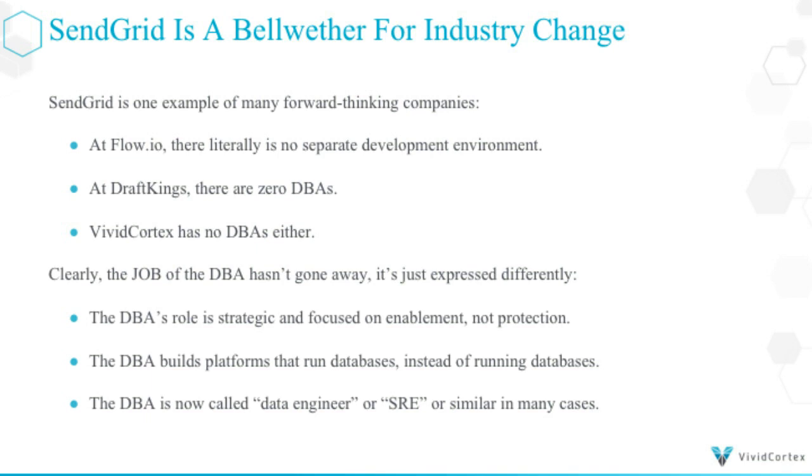And so SendGrid is, I think, a good example of what we see across our customer base here at VividCortex, too. I've listed a couple on this slide. Flow.io's CTO, Mike, spoke at KubeCon in New York not too long ago, talking about how they can develop literally in production. There is one environment at Flow.io, it's production. There's no staging, there is no testing, there are no separate developer sandboxes or anything like that.